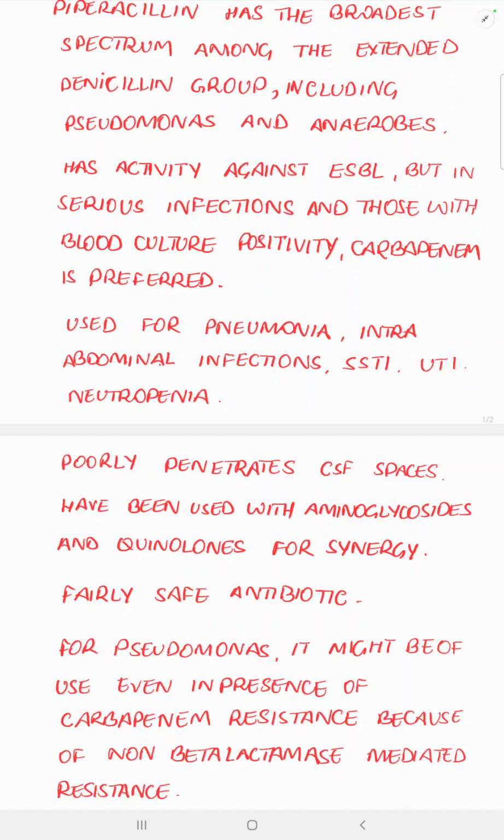The CSF penetration of piperacillin tazobactam is poor, and so in clinical situations where we require high CSF concentration, this drug should be avoided. It has been used with aminoglycosides and quinolones for synergy, and this is something we will continue to explore even in coming times. It's a fairly safe antibiotic. So you have those issues of beta-lactam related antibiotics, GI upset, C. diff infection, but otherwise it's a fairly safe antibiotic.